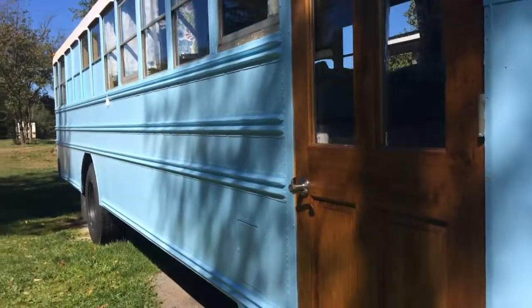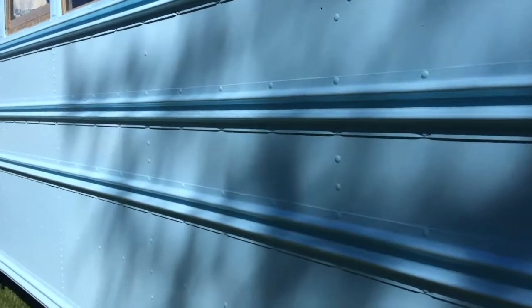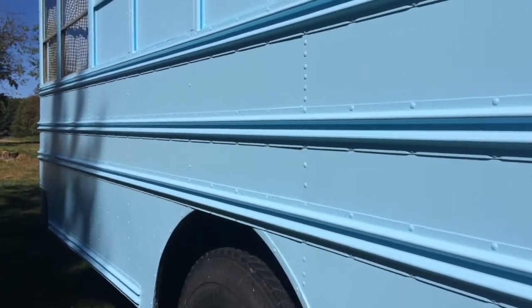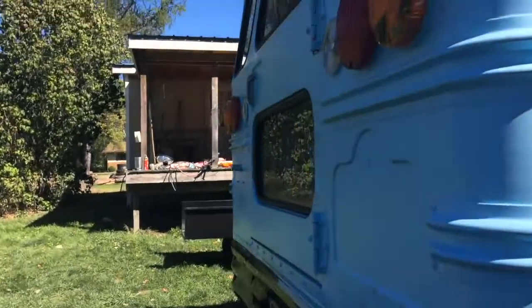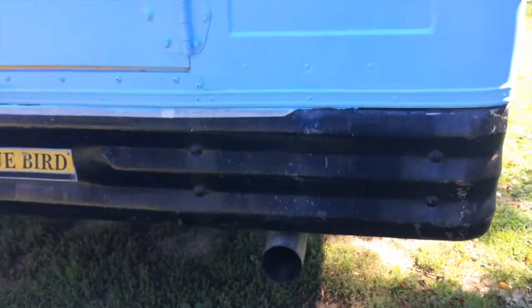But we ended up hand painting the bus because the sprayer that we purchased did not work. It turned out fairly nice. I like it a lot. So perhaps she'll get some decorative paint in the future, but for now, just to get us on the road, we are doing the bumpers.